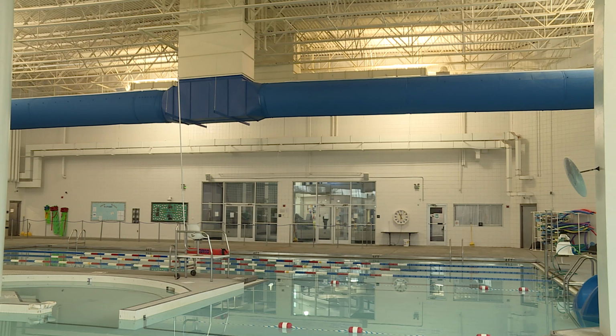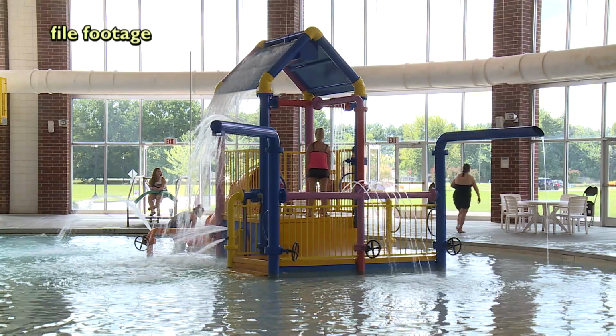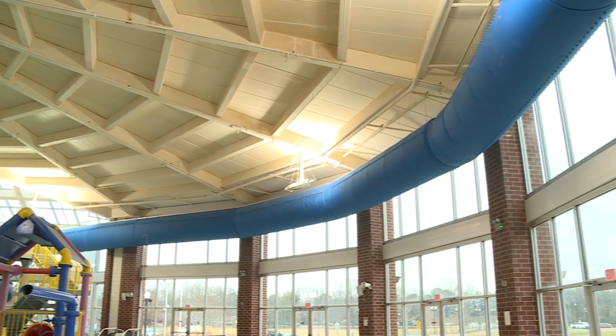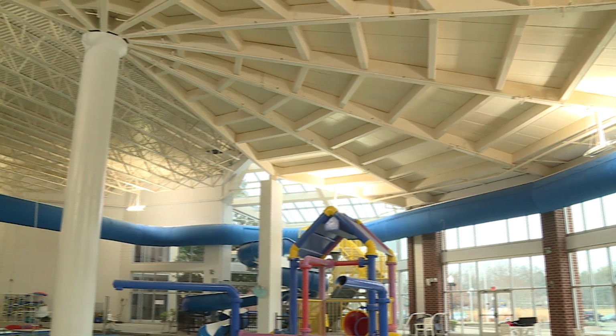The dehumidification system is basically an HVAC system. It controls the air and the humidity levels in here. So if you've ever been here before, you could always sense that it was hot, that it was really humid. It wasn't extremely comfortable to be in. With the new system that we have in place, it provides that comfort. It makes it a much more friendly environment to be on the deck and in the water.